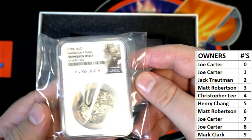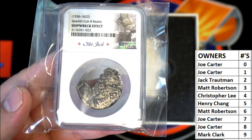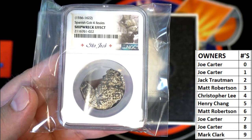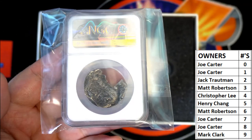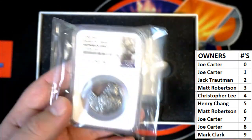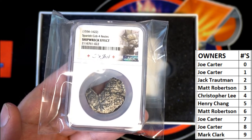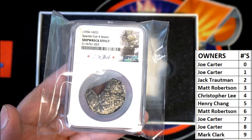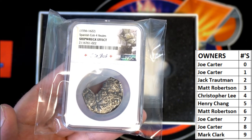Look out. That's awesome. Shipwreck effect, yep. Spanish cob, 4 reales. 1556 to 1622. Man, that's awesome. Just saying. That is awesome. Let me see if this is one of the chasers they talk about in here. Let me see. I am curious.